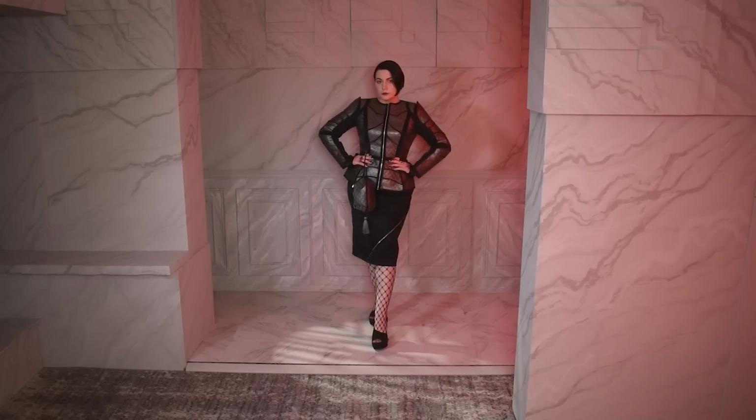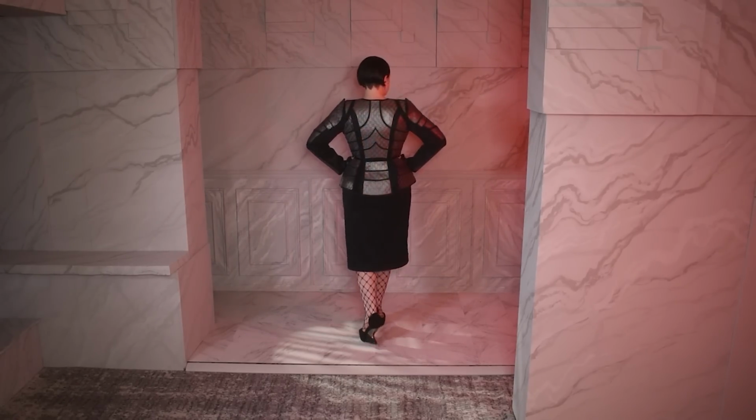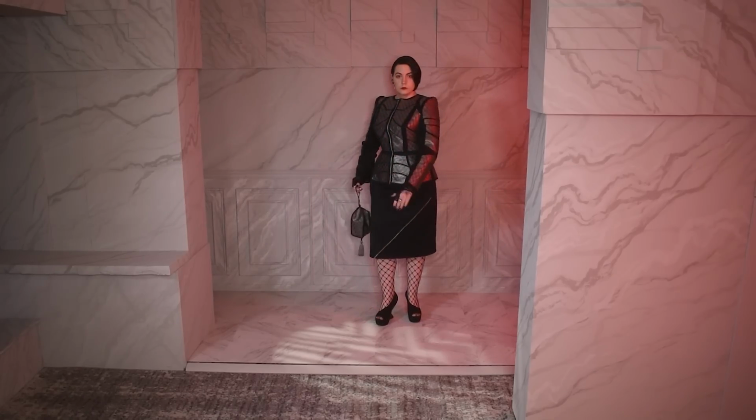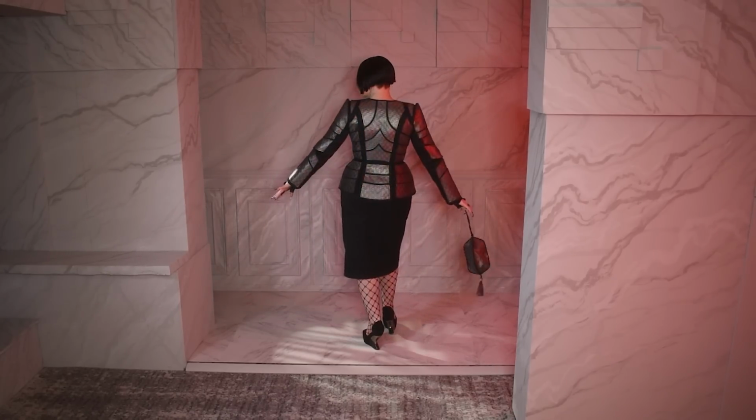And I did wear this on one of my trips to upstate New York, and I was walking around Saratoga Springs when a man stopped me and let me know that my jacket was cool and that I looked like Trinity from The Matrix, which honestly, there is just no higher compliment, so I consider this jacket a raving success.